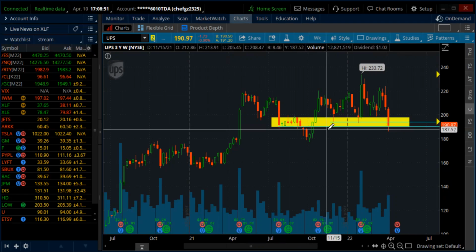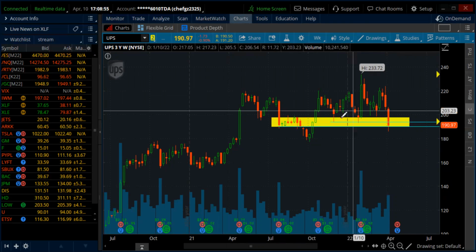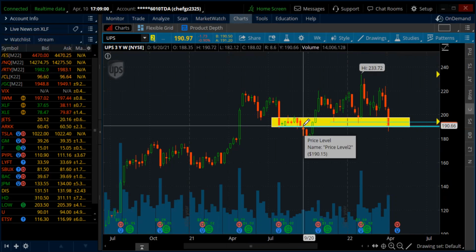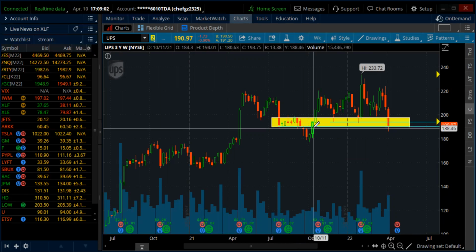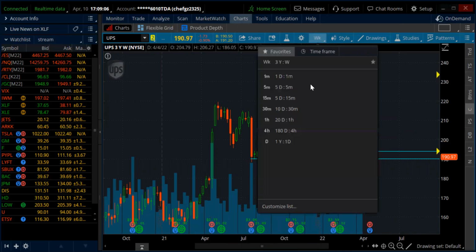So if we have a base and a structure, it makes a lot more sense, because that's where the buyers were at in the past, and that is the level that was fought for to create a value, which the value is demand in this case, okay? Hopefully that makes sense.